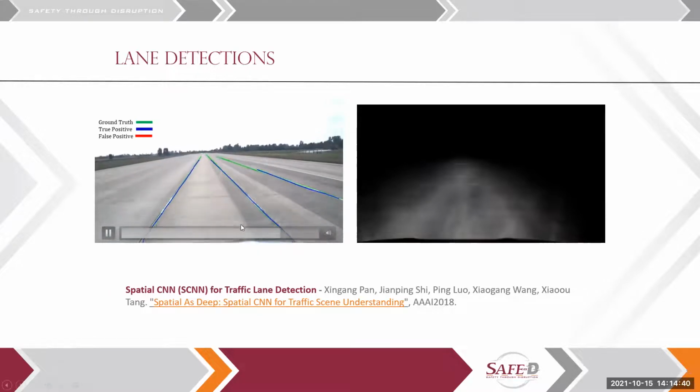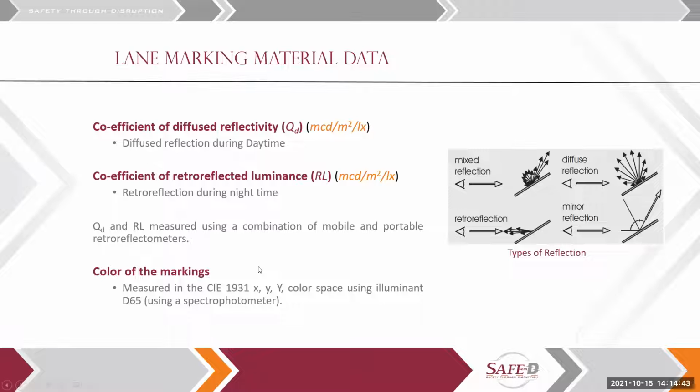So moving on, since we wanted to understand how the lane marking properties actually affect the lane detection performance, we wanted to have a measure to relate the lane marking properties with lane detection. So we went about collecting these three measurements from the lane marking materials. The first one was a QD score. QD is essentially the coefficient of diffused reflectivity. This is what is measured during daytime.